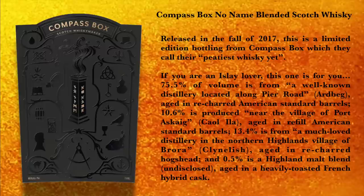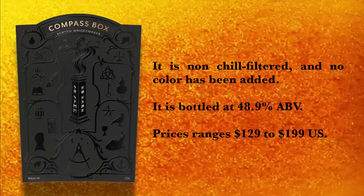10.6% is produced near the village of Port Askaig, that would be Caol Ila, aged in refill American standard barrels. 13.4% is from a much-loved distillery in the Northern Highlands village of Brora, that would be Clynelish, aged in recharred hogshead, and 0.5% is a Highland malt blend, which is undisclosed, aged in a heavily toasted French hybrid cask. It is non-chill filtered and no color has been added. It is bottled at 48.9% alcohol by volume, and prices range anywhere between $129 to $199 here in the US.